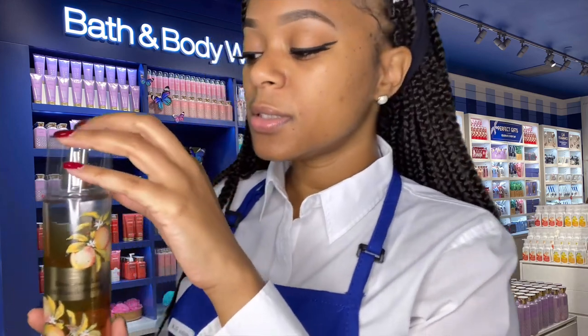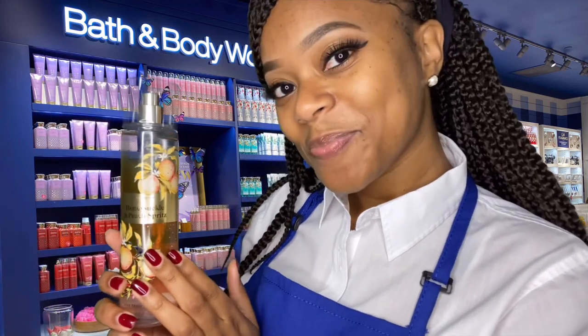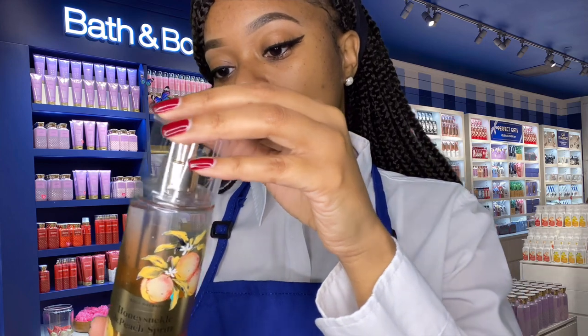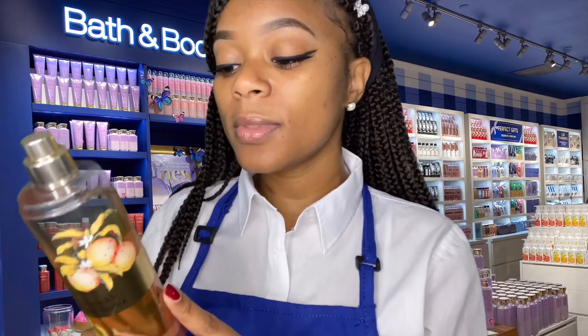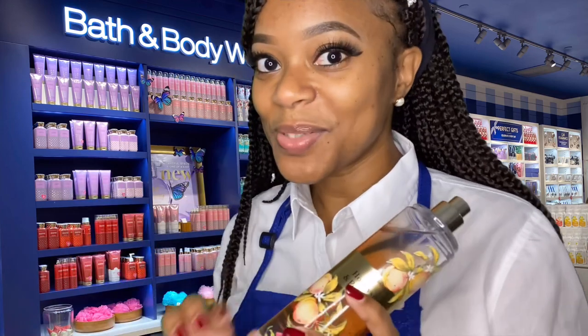This one is called Honeysuckle and Peach Spritz. The fragrance notes are as follows. Honeysuckle blooms, juicy peaches, and orange zest. That sounds good. Let's give this one a try.